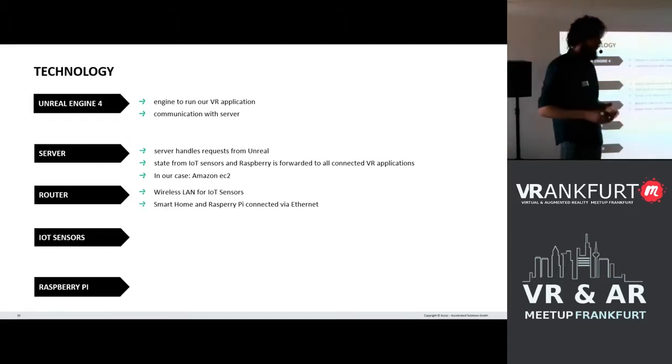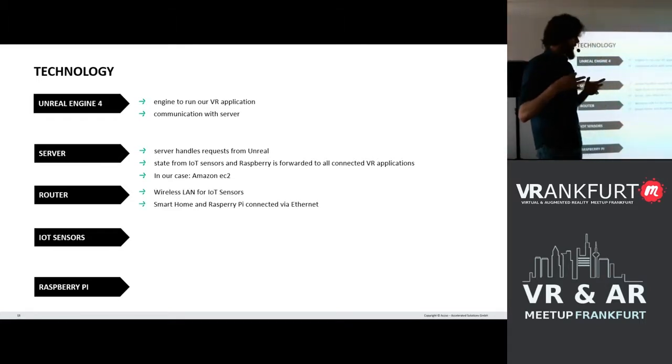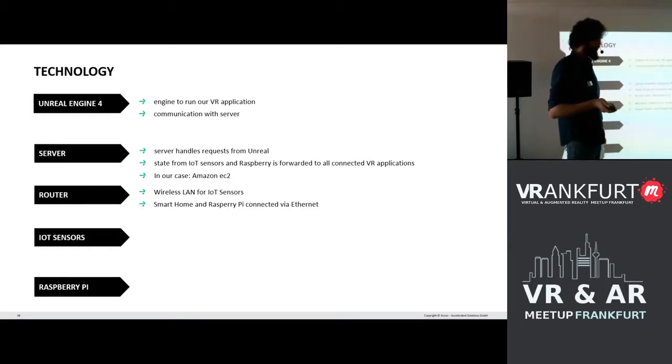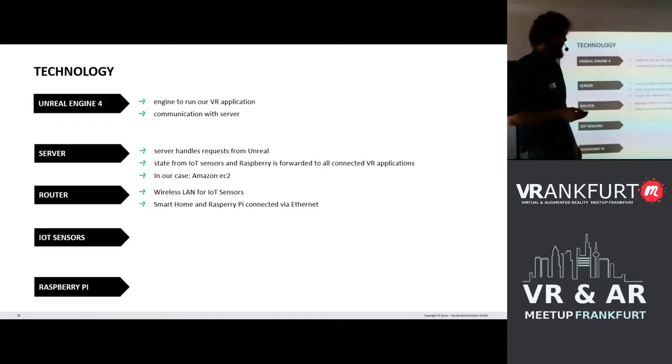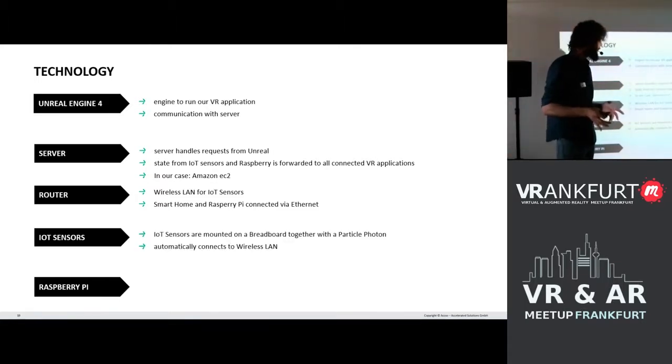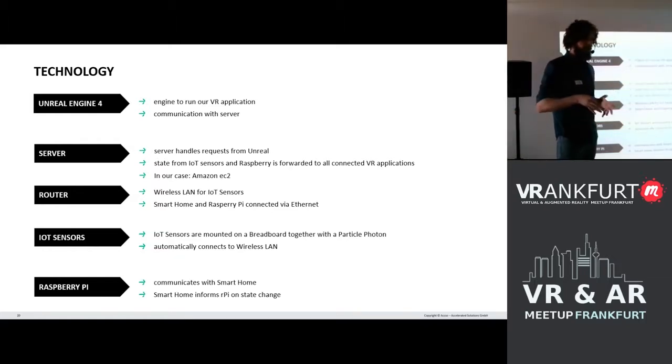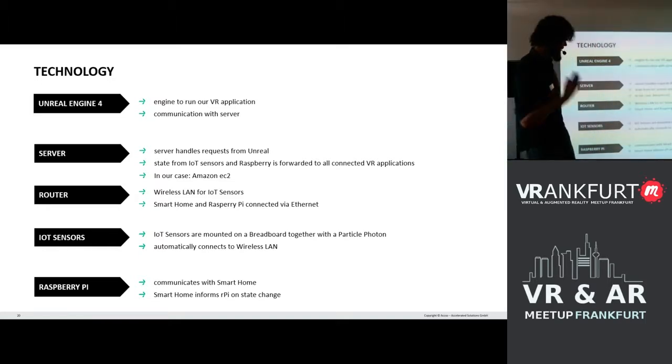So our router spans up a wireless LAN for our IoT sensors and provides internet for our smart home and Raspberry Pi. So our IoT sensors are mounted on a breadboard together with a Particle Photon. This Particle Photon connects automatically to our wireless LAN and sends the input to our Amazon EC2 server. The Raspberry Pi is used to communicate with IKEA smart lamps. Oh, I said the name, sorry.